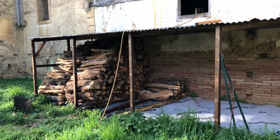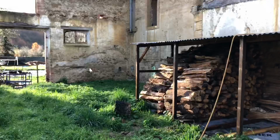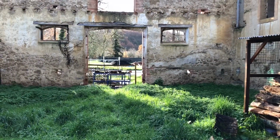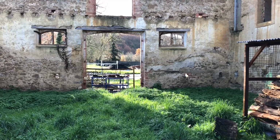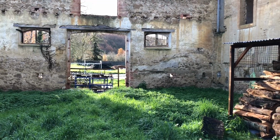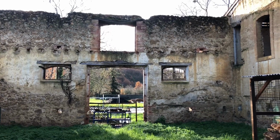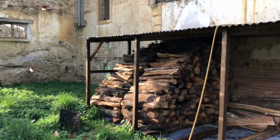So we've got quite a lot. So that is the wood store. That's just being seasoned and will be ready for next year. And then you see through here, this is through to the kitchen garden, which you've seen many times. The sun's coming out today, which is good. We've had so much rain over the last few days.